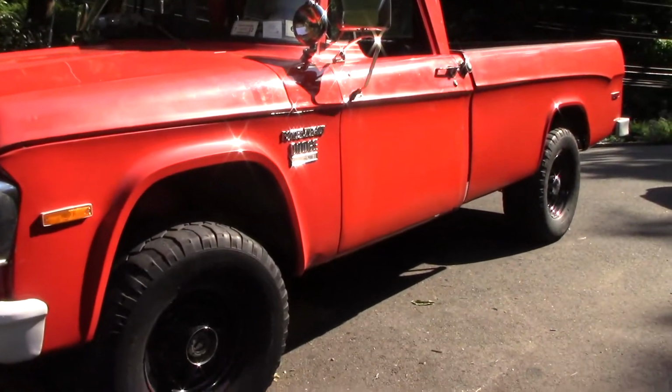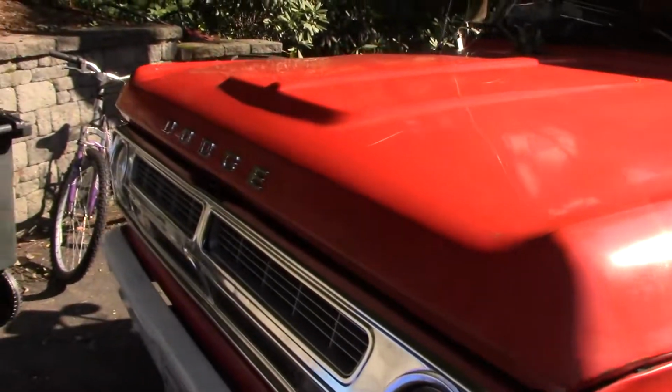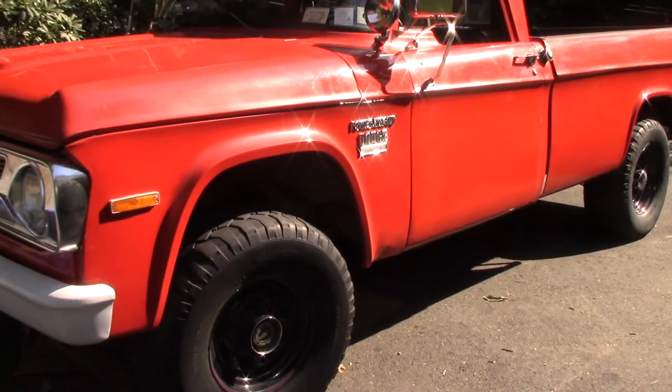So yeah, I went ahead and bought it. Had it shipped here from Indiana. I'm on Long Island for those of you guys that don't know. And I love it. So, as I mentioned, this is a Dodge Power Wagon W200.